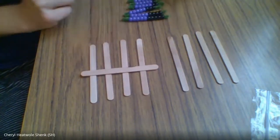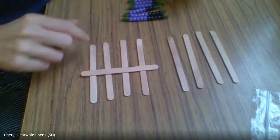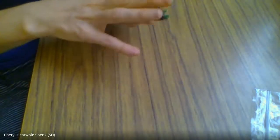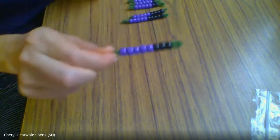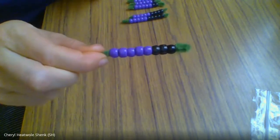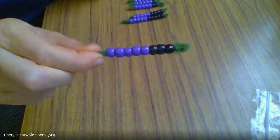All right. Now, next we're going to make 8. But instead of just taking one away, I want you to pick them all up. We know that 8 is 5 and 3. I'm going to show you my 8 bar. Here's 8. What is it? 8. 8 is 5 and 3.